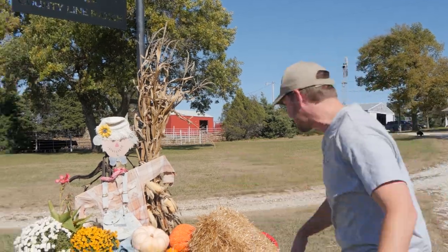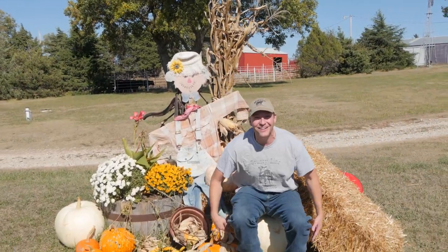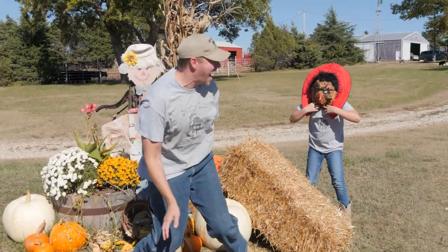In fact, here's a sneak peek of some pumpkins. I'm gonna sit on this white one right here. It's huge. Look at these pumpkins. Aren't they nice? Sure.